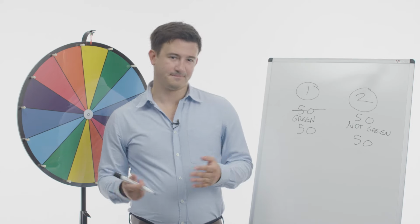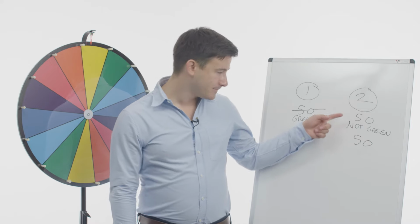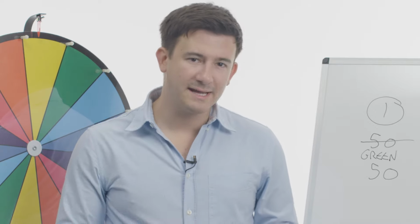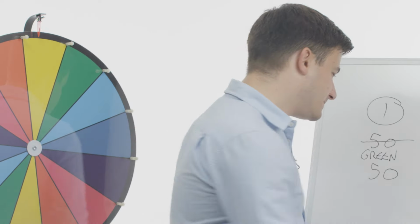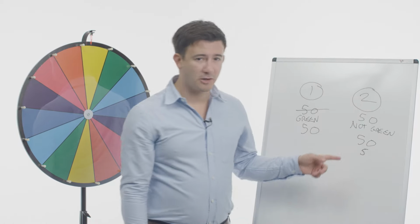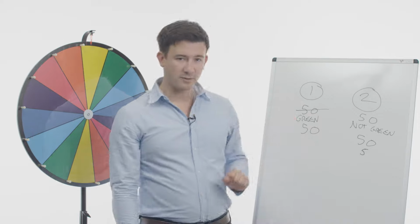Now for the good stuff. With Bookmaker 2, we won our bet, so we get our £50 stake back, and we also get the £50 bonus. Now the odds for the wheel not landing on green were 1.1, which means we also get a £5 payout on that, which means our total profit for Bookmaker 2 was £55, and with Bookmaker 1, we broke even.